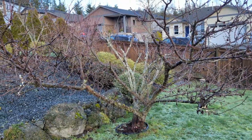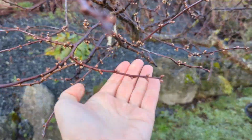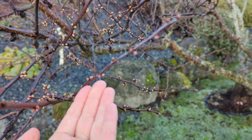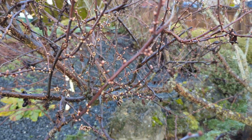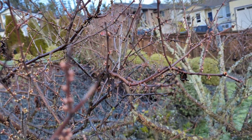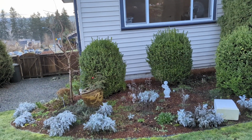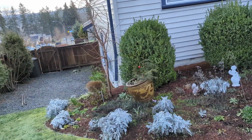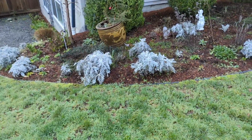This is my 5 variety plum tree, and it is just starting to form its flower buds all over the tree. It looks like it's going to have a very abundant flower season, so that is super exciting. This is my cottage garden, and in the fall I did a bulb planting experiment with tulips. I will link that video in the cards or the description.